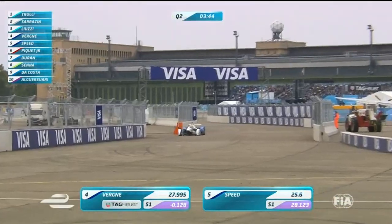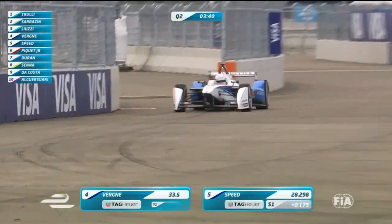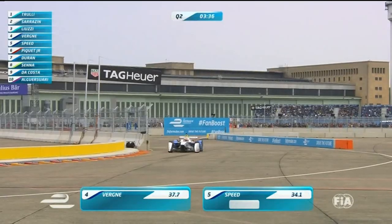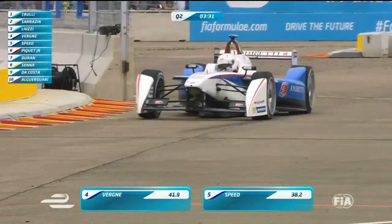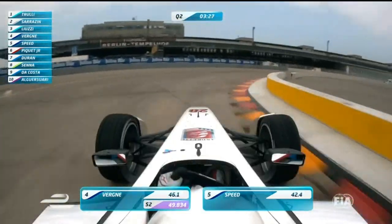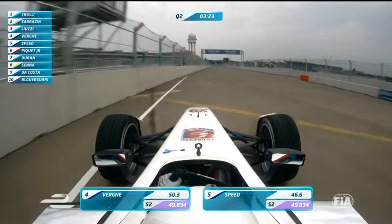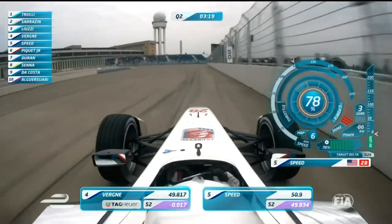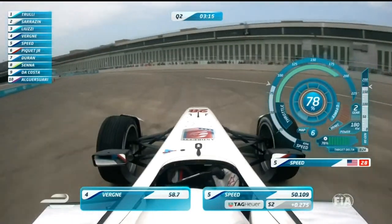What's Vergne done in sector 1? Now he's up. That's the first sub-28 we've seen in the first sector, a 27.9. Scott Speed has gone slightly slower than he has managed before in sector 1, but it's still pretty good. But Jean-Eric Vergne does a 27.9 in sector 1. That's Speed in 2nd place, losing the back end. But it's Vergne up in front who's going to be the quickest man of anyone as they come through the middle sector. What can he do? It's a 21.8 in the middle sector, so he's all in all quicker than Jarno Trulli.